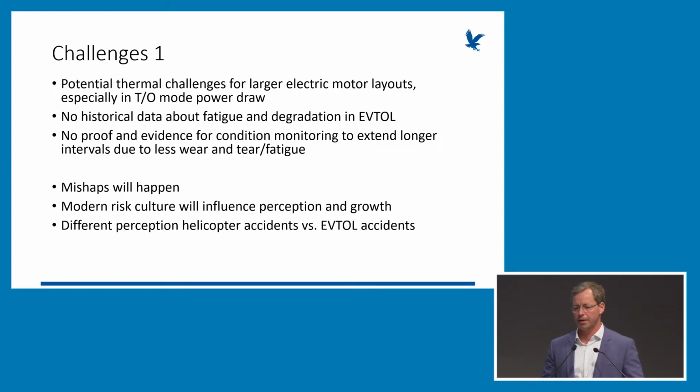And currently there is only, I would say, guesswork when you look at the maintenance intervals. So the condition monitoring has no probability because of no historical data. And to look at wear and tear and fatigue, you need to estimate the certain degradation. That means that mishaps will happen, and hopefully these mishaps will be without casualties. The problem is that currently we have a risk culture that will influence that perception and growth. And we have now been, and that is a good thing, not very used to the number of casualties, to risk being considered in a way that is very risk averse, so not accepting a lot of risk, trying to make everything very, very safe.